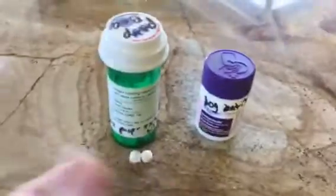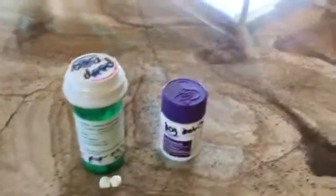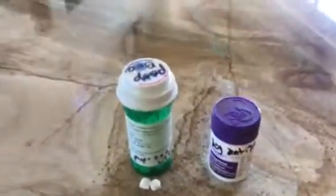There's no time limit. It's morning and night. It doesn't matter if it's 5 a.m. or 10 a.m., but just do it. Okay, so that's that. Everything's going to be in the pill drawer, which is right here.